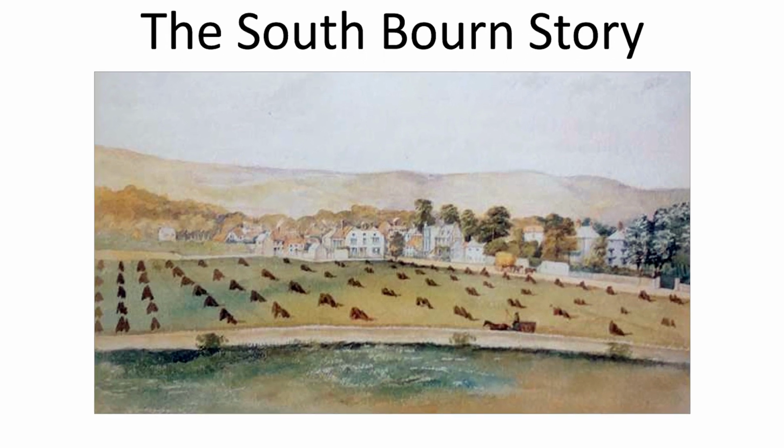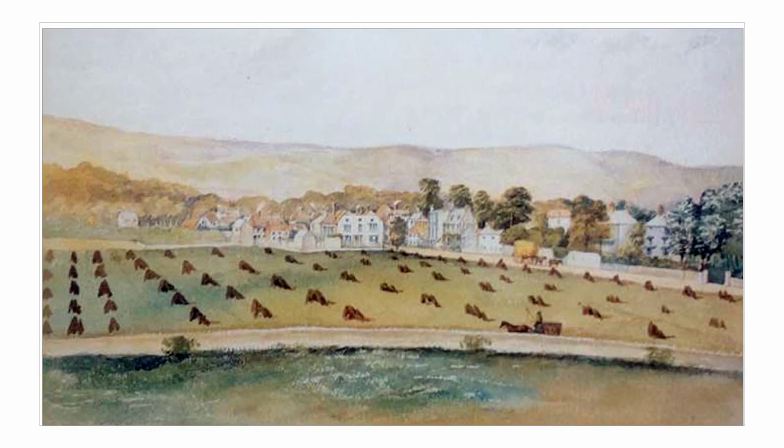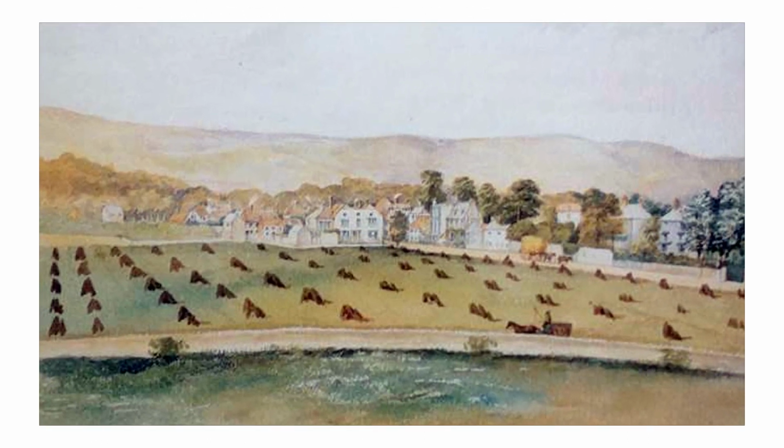And this is a lovely watercolour that was painted in 1852 by a lady called Louisa Paris. And she had just moved into her brand new house at Cornfield Terrace. She was looking out from the back of her house across the fields to South Street. And where you can see all the bundles of corn, that's where St Saviour's Church was going to be built 15 years later.